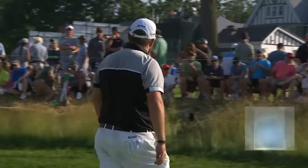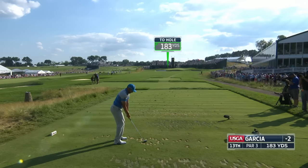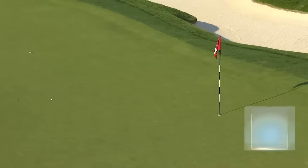Now Garcia on the par 3 13th. This really fits his shot shape. Farther into the green he gets it, the more to the left it'll go. That one's going to be a good look for Sergio.